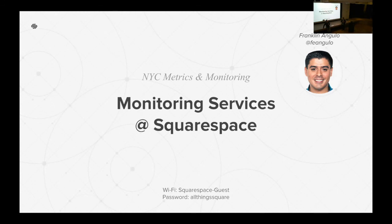And related to Graphite, we are almost at the breaking point, in the next couple of months, of what a well-designed Graphite architecture will be able to handle for us. And this is across data centers, and the servers in a particular data center only emit metrics to the Graphite cluster in that data center, so that we don't have metrics all over the place, because it does not scale for us if we do that.